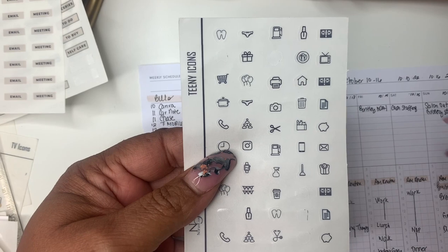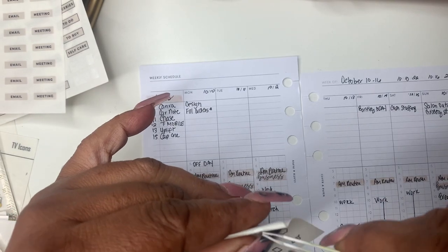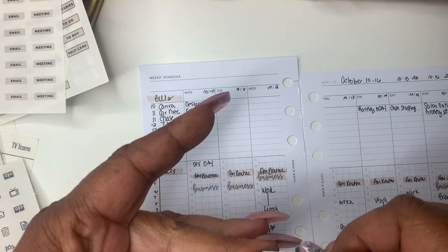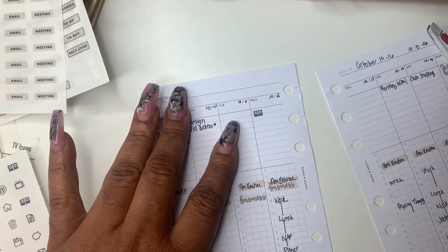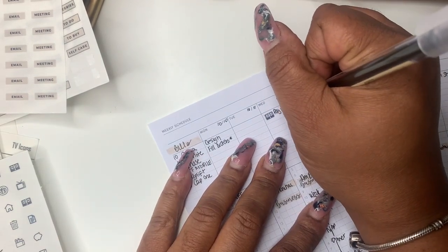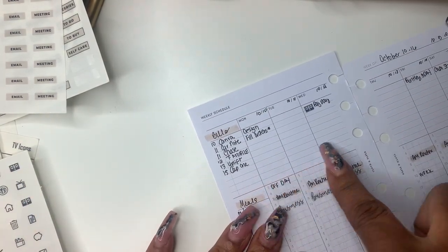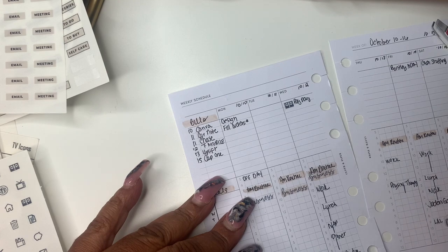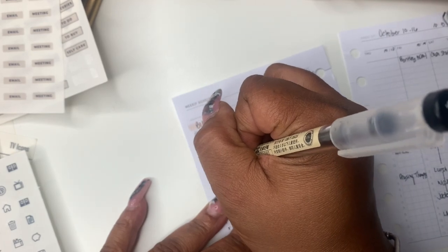Okay, looking at this icon list, there is this money icon here. I'm gonna take that because I should be getting paid from Shopify. It's a holiday Monday, so I'm just gonna put it on Wednesday. And I'm gonna put payday. Also, I realized I have to pay Shopify, so looking at my work schedule, I'm gonna probably pay them on Friday. So Friday is the 15th, and I'm just gonna put Shopify.